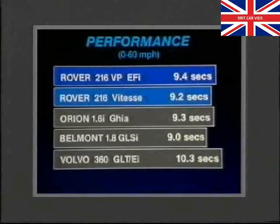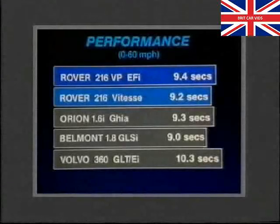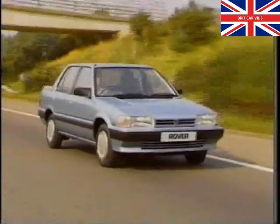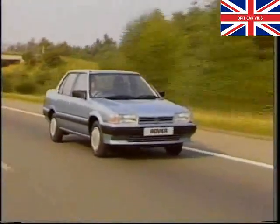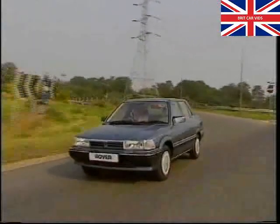Of course, as you'd expect, our two top models come into their own in terms of performance. Charging from 0 to 60 in a rapid 9.2 seconds, the Vitesse clearly beats the Orion and Volvo. So, as you can see, there's a great story to tell across the entire range when it comes to economy and performance. Make sure your customers get to hear about it.